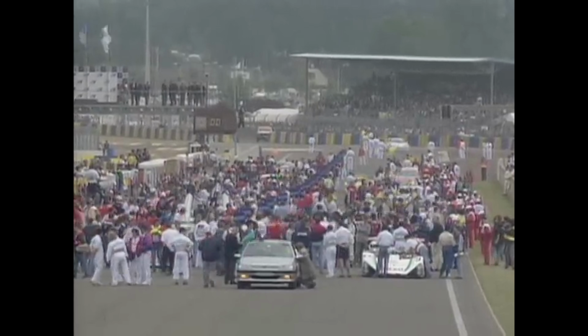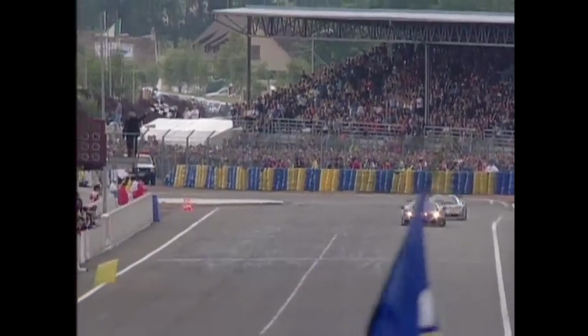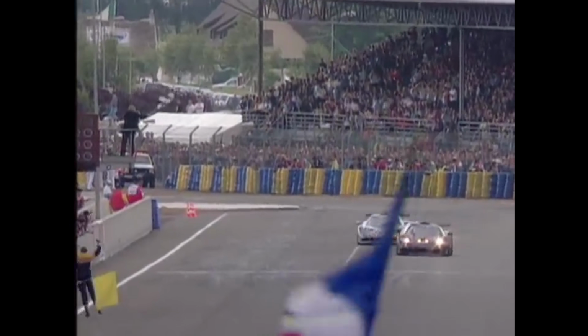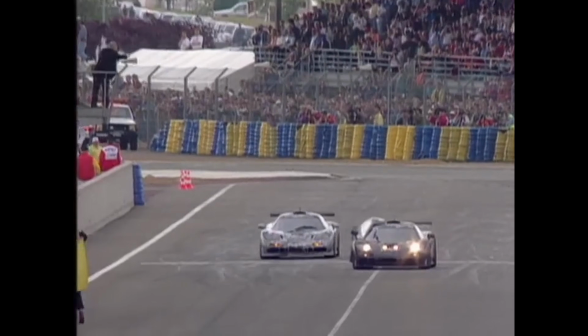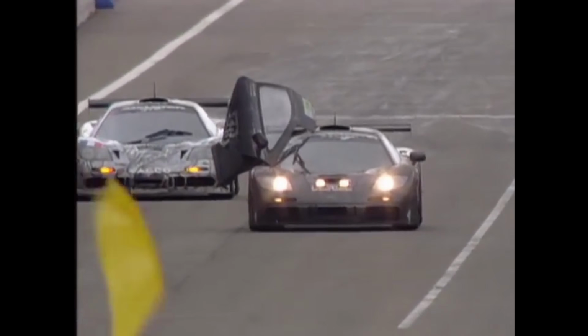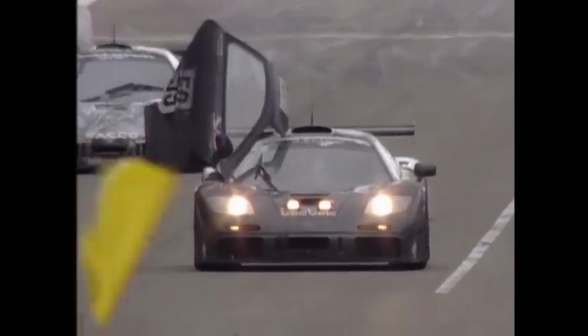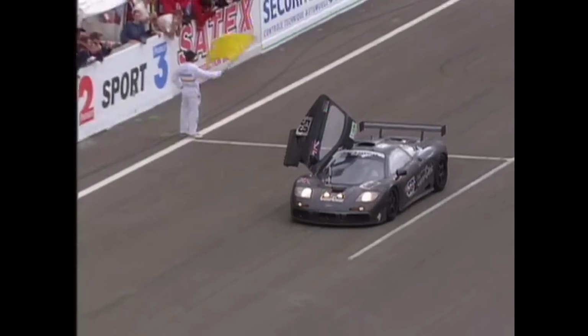At Le Mans 1995, 5 GTRs entered. 1 won and 3 more finished in the top 5 against prototypes in the rain with headlights designed for road use. The impossible had happened. A road car, slightly modified, had beaten the fastest racing cars in the world.